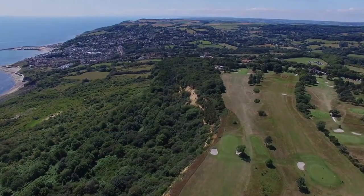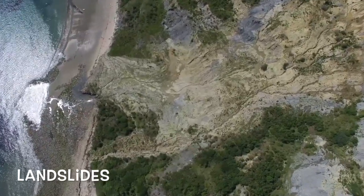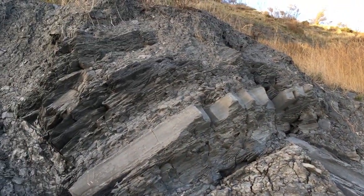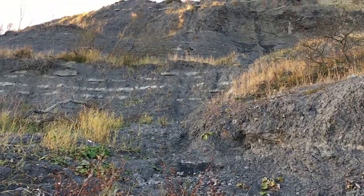We're not allowed to climb the cliffs at Lyme Regis because they're really, really unstable. So one thing we can do is we just have to take advantage of what nature provides us. And what we have here is a landslide. You can see that this package of sediment has fallen down from just up there.